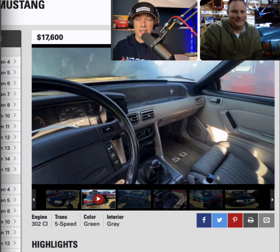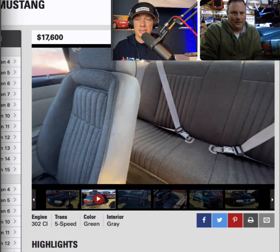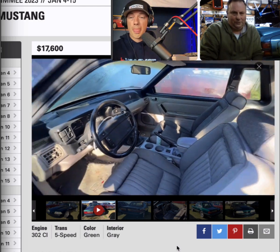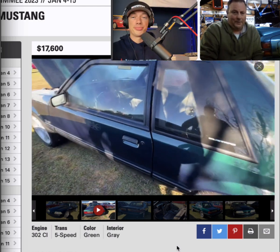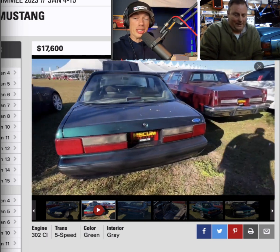In my opinion, this car definitely needs a lot of work. But if you've got the time and the passion and the plan, you can make it happen and have a heck of a car. And a beautiful emerald green. People love this emerald green.